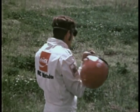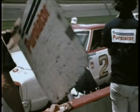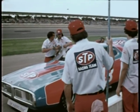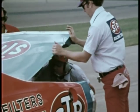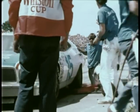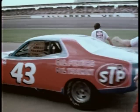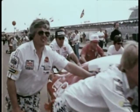With a caution light on, pit row becomes the place to be. Pearson is one of the first in. The Wood brothers pulled on new rubber. Petty has a cracked windshield. His crew hit it with gaffer's tape. Bud Moore and the crew give Buddy Baker left side rubber and fuel. All stops are short, and as quickly as they came in, they're gone. Bobby Allison's wall-scarred Matador is pushed into the garage.